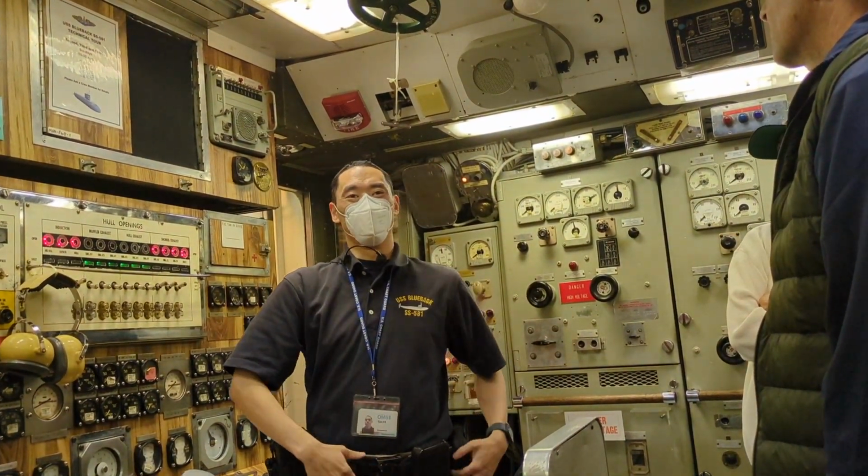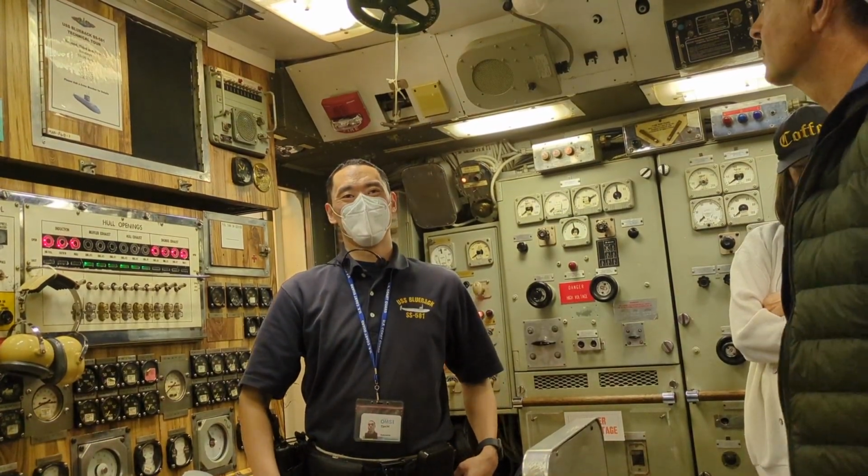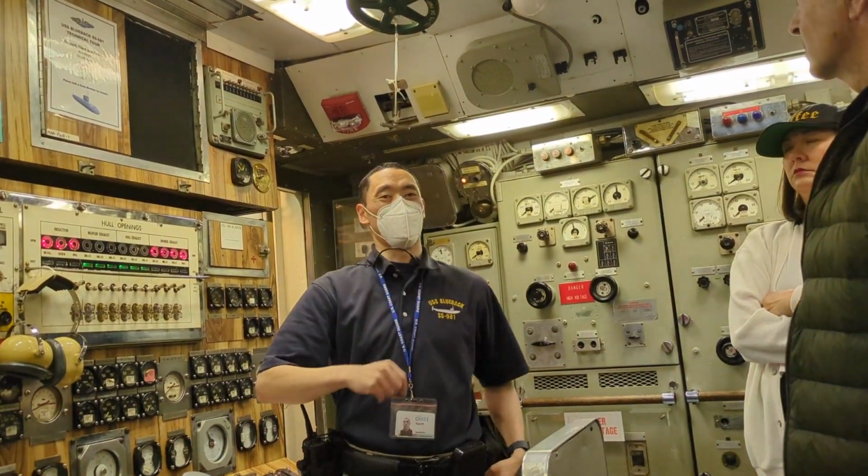Nuclear-powered submarines don't have to do that. They can stay underwater as long as they want. Their only limitation is how much food and toilet paper they can carry.